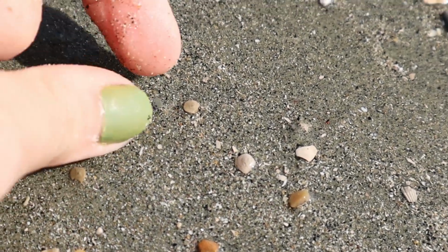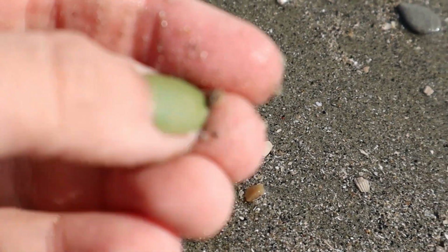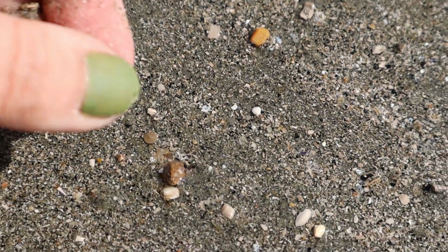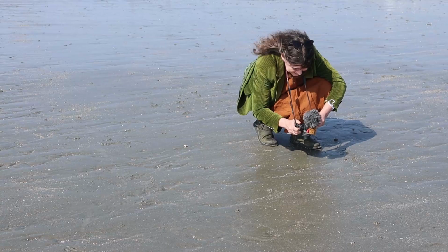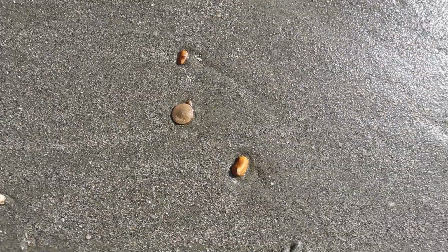Okay, there are some really tiny ones that I'm going to collect for the doll's house. How tiny they are. A little bowl of tiny angel coins in the doll's house. That one is ridiculously tiny. That's a nice one.